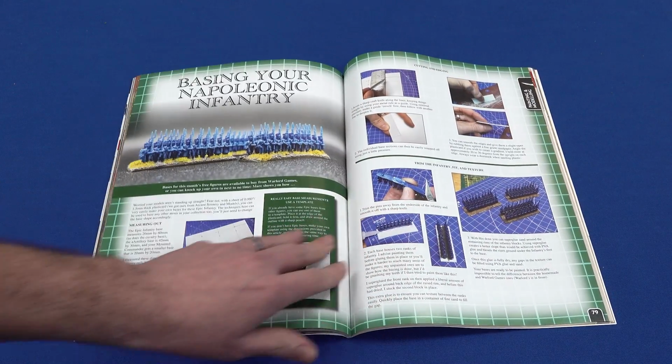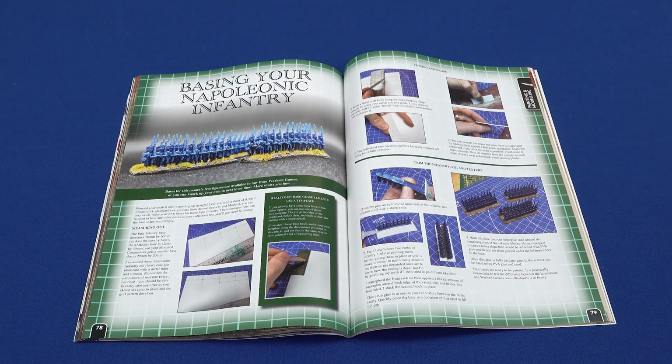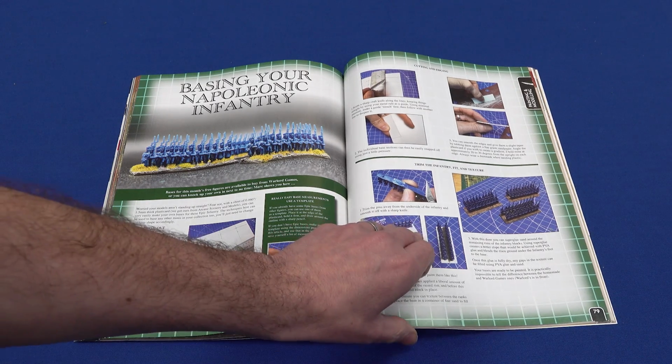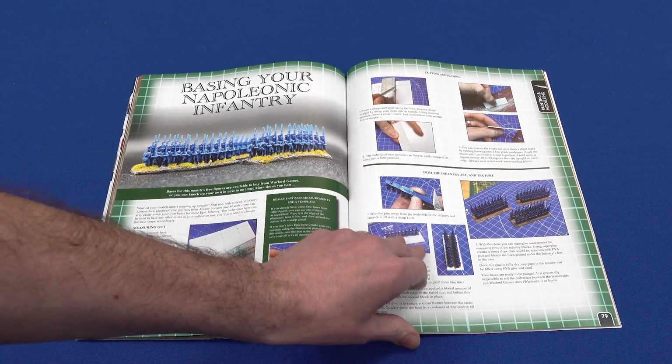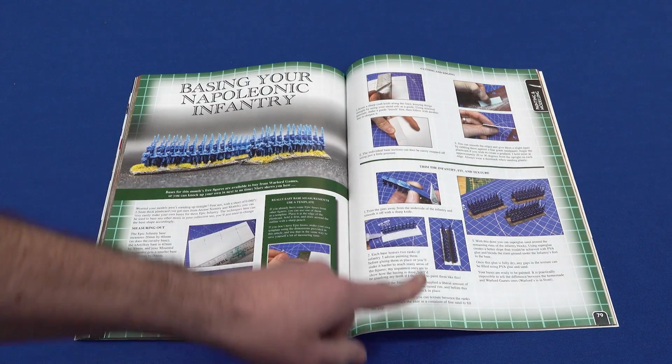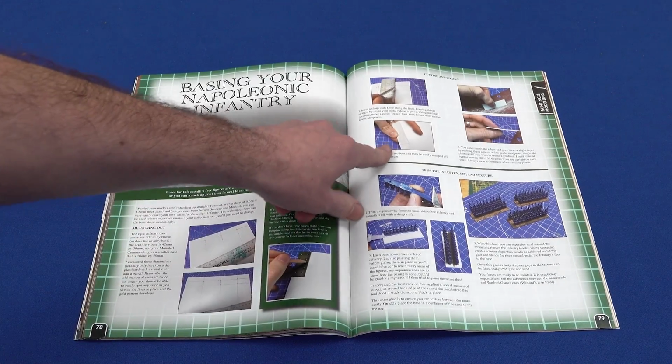Right, what we've got up next, we've got basing your Napoleonic infantry. So as well as painting them, you're going to want to know how to base them. We've not included the bases this time, Ryan. We did it with the heavy infantry. It was ridiculously expensive. So you can buy your own bases or you can make your own bases. Mark shows you how easy that is, just making the bases out of plasticard.